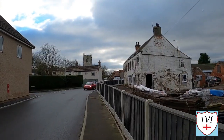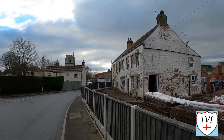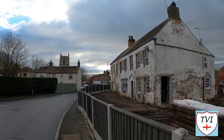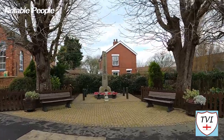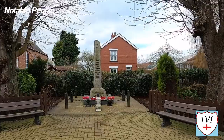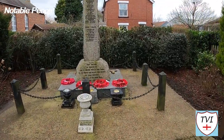With a date stone for 1903, Kelly's Directory of 1896 lists a William Stevenson as living at Lansdowne House in Althorpe. The Stevenson family would appear to be quite important to Althorpe. Here's Althorpe's war memorial sited next to the Stevenson Memorial Hall.